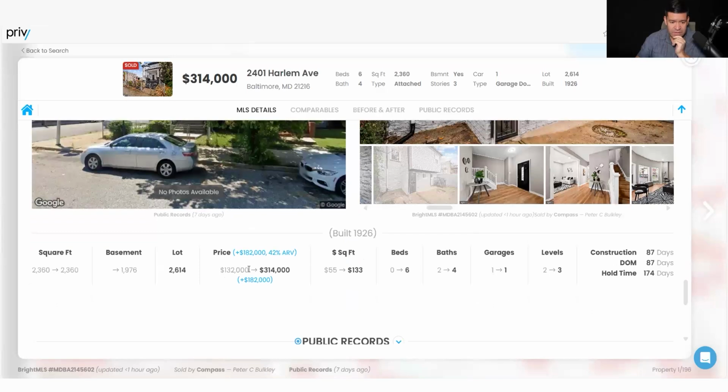So they bought it for 132,000. They sold it for 314,000. They had a $182,000 gross profit. Gross means we don't know what they spent on it, right? So if we knew how much they spent, we could maybe even estimate it if we wanted to really dig deep. Then 182,000 minus the cost would be the net profit, right? That's on their own books.